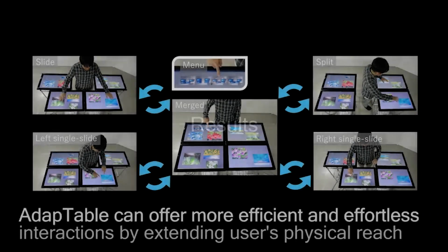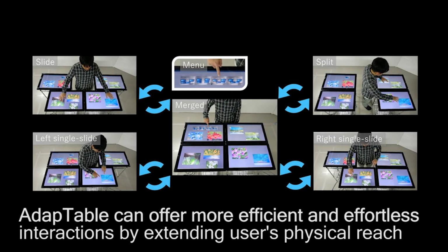Results. Our results show that for several target distribution scenarios and typical task categories, AdapTable can offer more efficient and effortless interactions by extending users' physical reach. More results can be found in our paper.